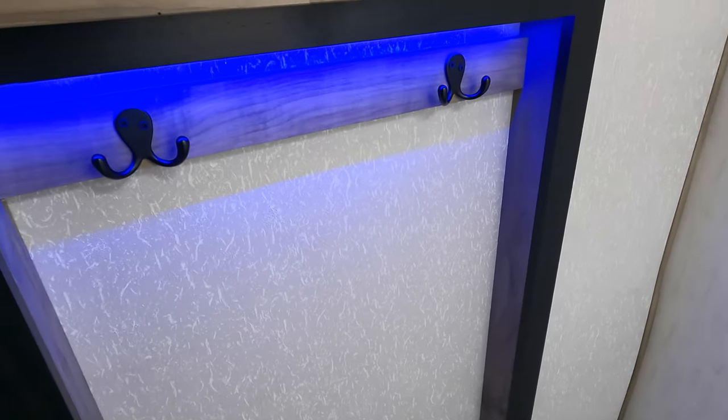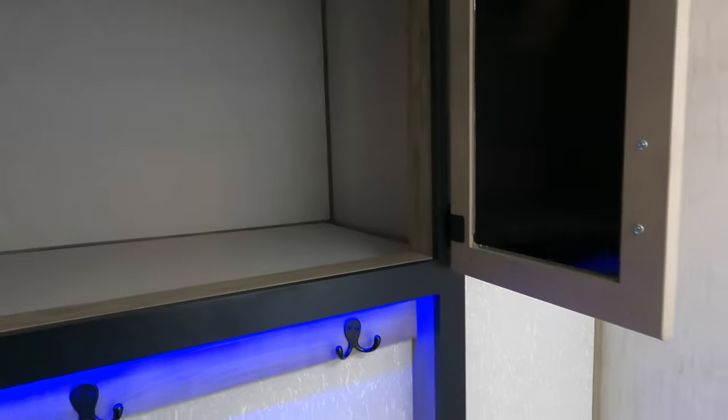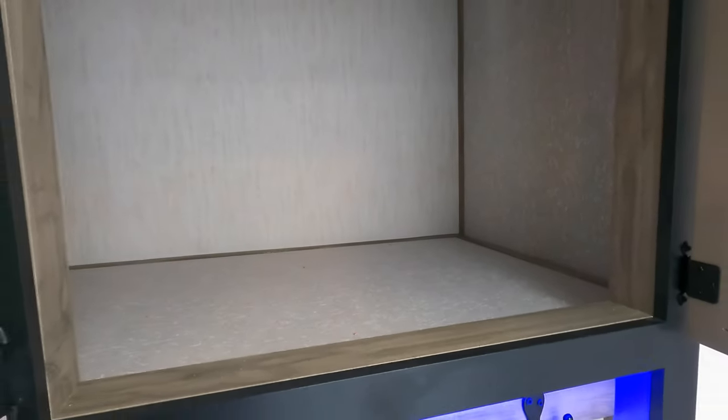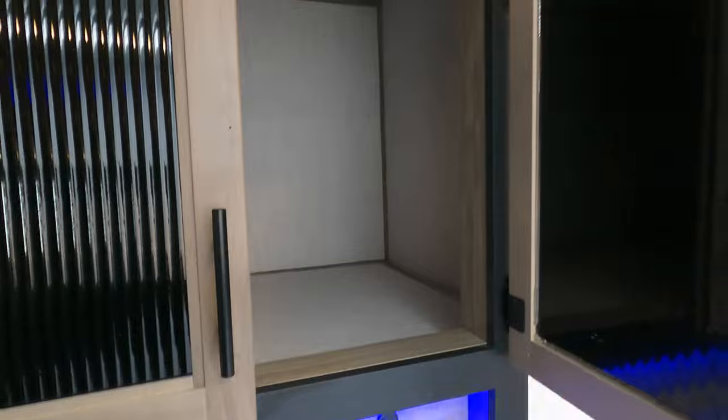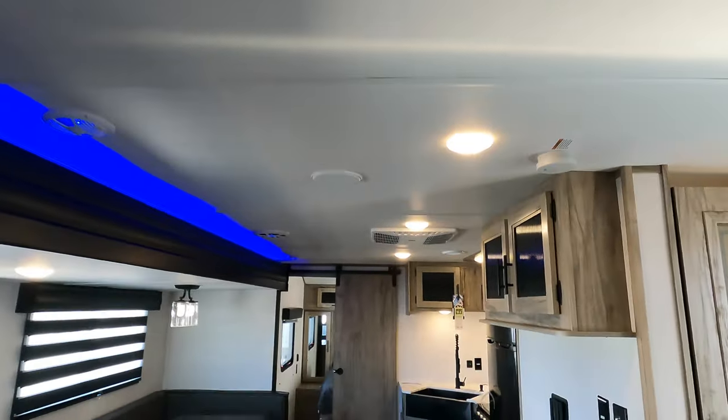Look at that. And here is storage surprise number 3. Look at there. All kinds of space there. All kinds of space for your linens, your clothes, anything you wanted to hide. Here's that Max fan in the bathroom, which is a big deal.